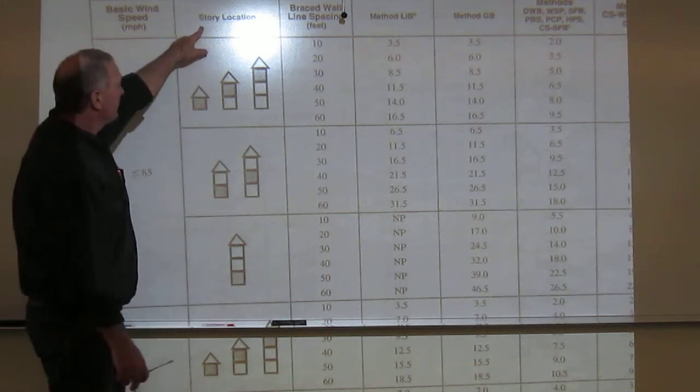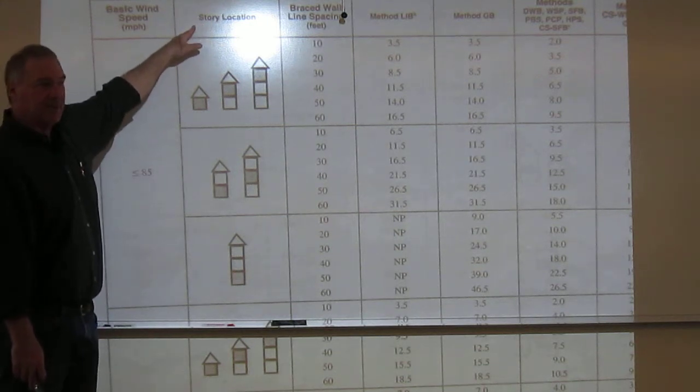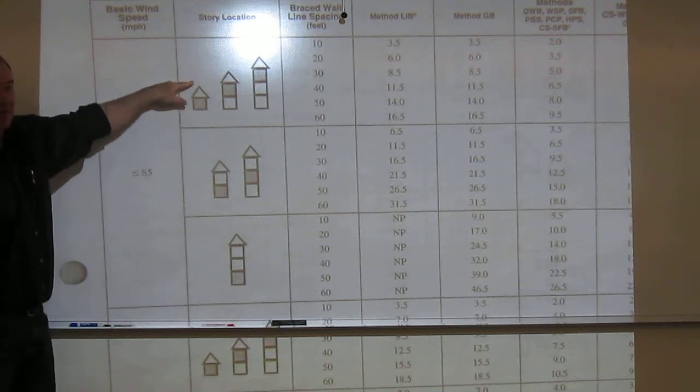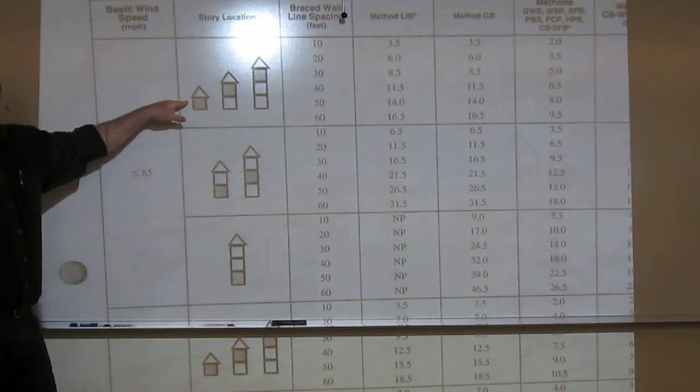Okay, now this is story location. This will be applicable for you if you're doing multiple stories. But this one is for one story with a roof only. That's what we're using, because really, the basement's not going to be considered in this, it's underground.